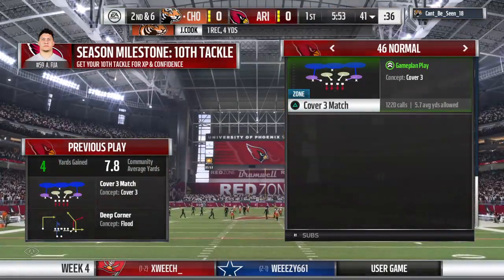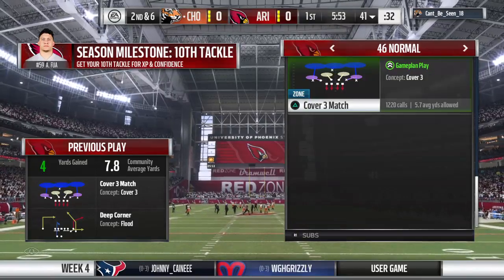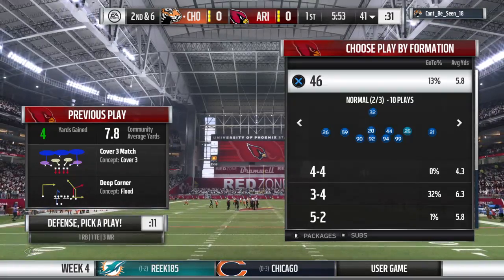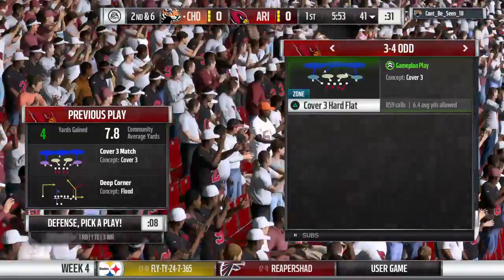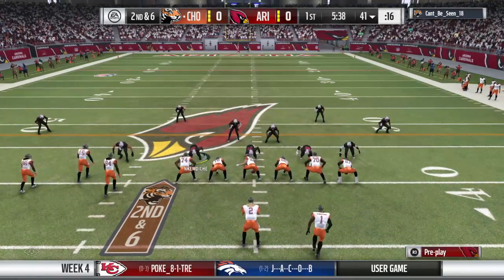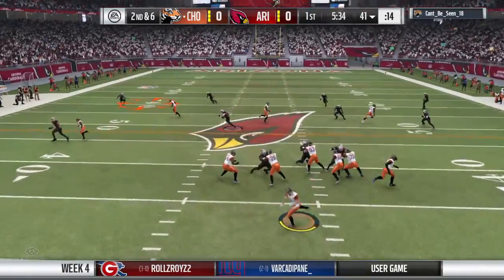It's second down. And the big boys up front in the trenches. What do you think of the O-line, Charles? I love them because this is a group that's so cohesive. They know what the man next to them is going to do at all times, and they operate as a terrific unit. Out of the gun, they'll look to throw.